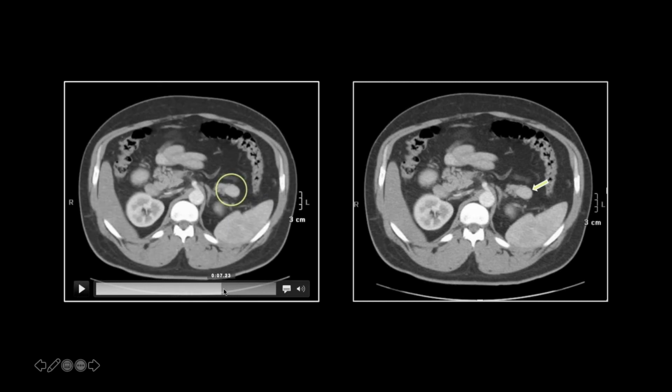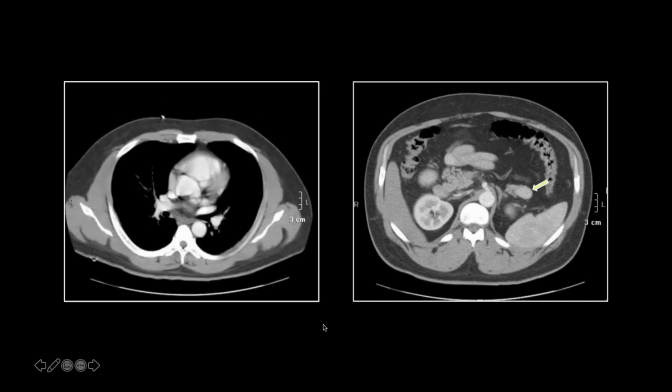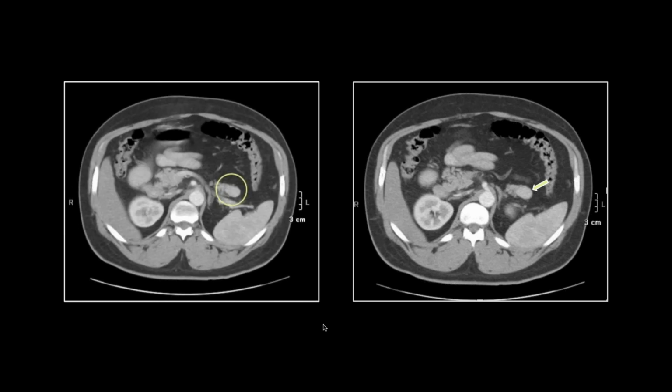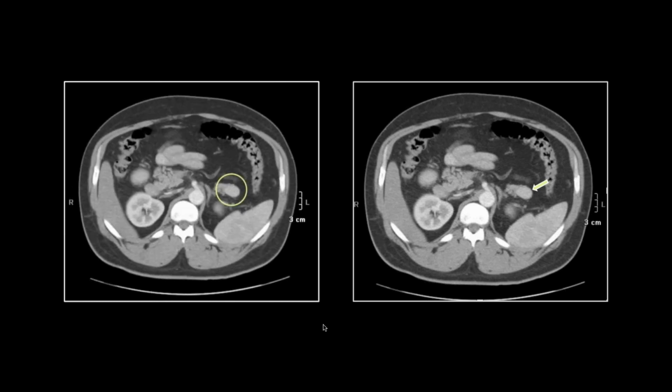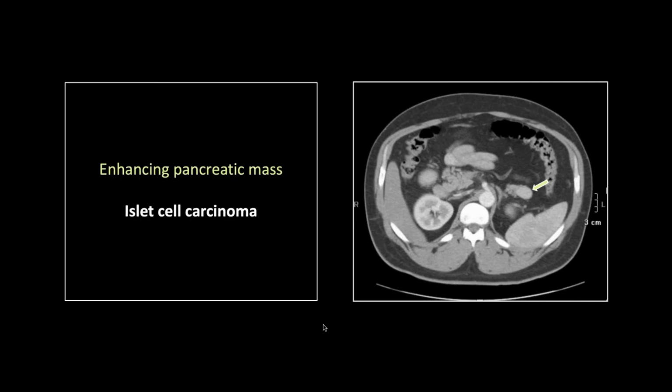And this one, this is one of those cases where we just imaged the hell out of the guy. I've got MRs and intraoperative ultrasounds and everything you can imagine. This was hypervascular and enhancing throughout. It really read all the books and followed all the rules. That's an islet cell carcinoma.